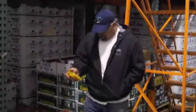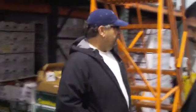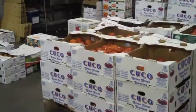All these avocados are coming out of Mexico, right? Yeah, and they're organic. This right here is all your stone fruit. All this stuff is pre-packed already, in 10-ton units. These are gorgeous. Oh, these are beautiful.